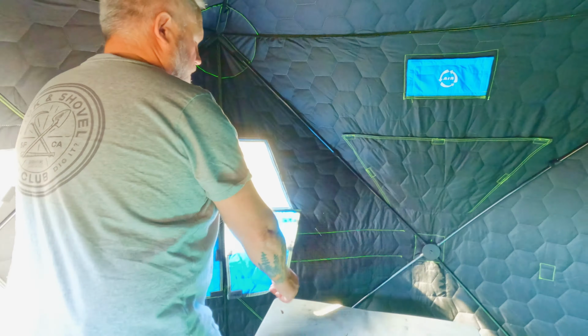We are in our new portable tent, a new portable shelter. And you ask, why an ice shack? Because I think we can do it year round. It's going to be great in our winter time. It's durable enough. It's for extreme weather, so like -40 is what I've read.